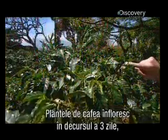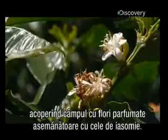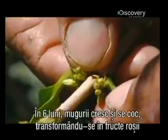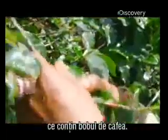Coffee plants flower over the course of 3 days, covering the fields with fragrant jasmine-like blooms. Over 6 months' time, the buds grow and ripen into red cherries that contain the coffee bean.